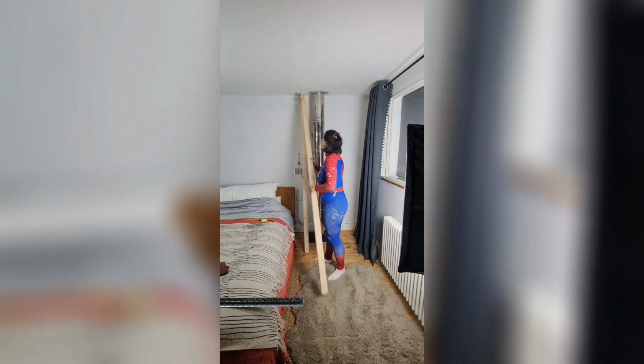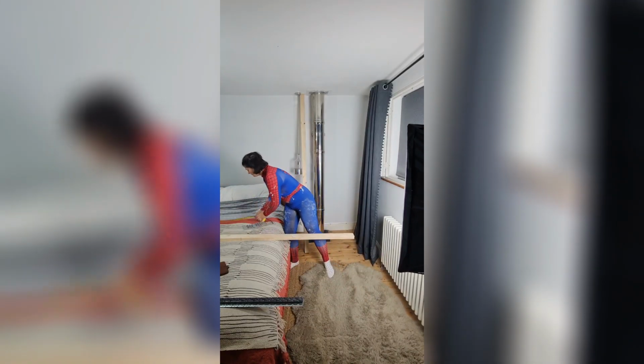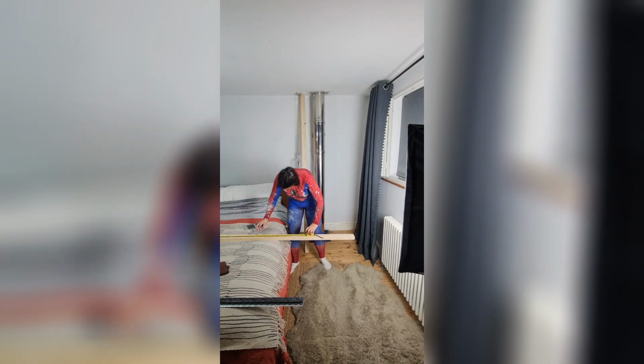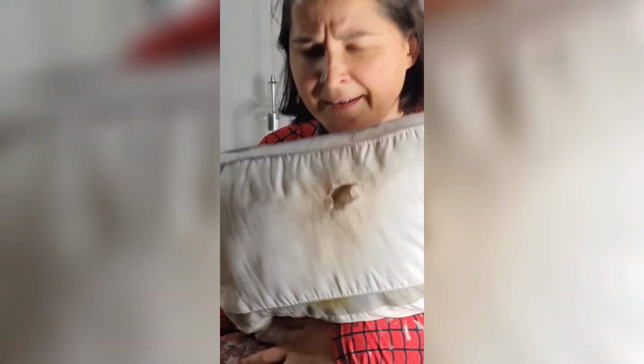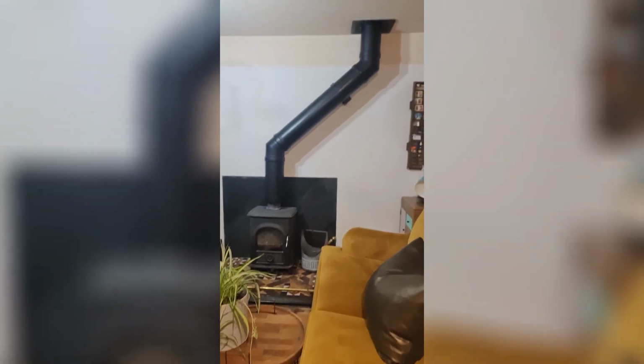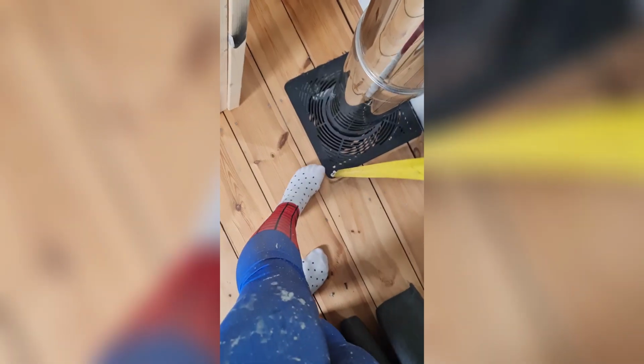Have you ever been relaxing in bed and smelt something burning and thought to yourself, oh, there is no way that's good news? Well, that's exactly what happened to me about 6 months ago. It was this pillow, Exhibit A, which had fallen off the bed onto Exhibit B, this Woodburner flue, which comes up from the living room, through the master bedroom and into the loft.